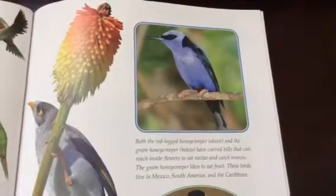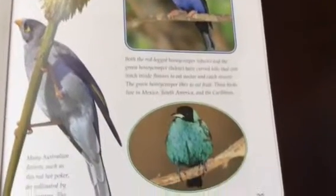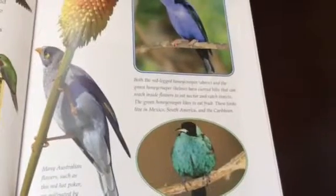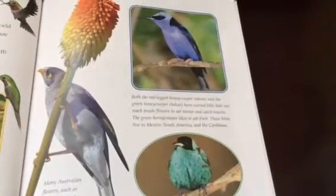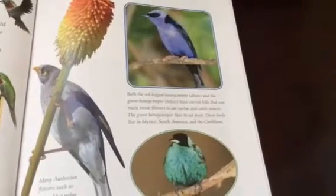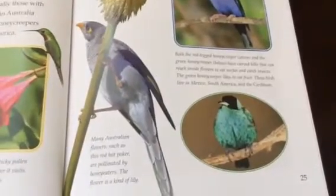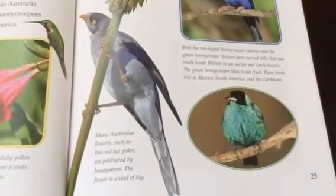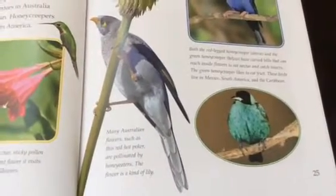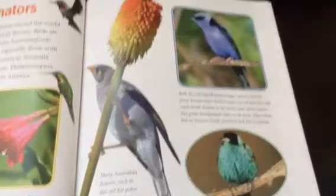Both the red-legged honeycreeper above and the green honeycreeper below have curved beaks that can reach inside flowers to eat nectar and catch insects. The green honeycreeper likes to eat fruit. These birds live in Mexico, South America, and the Caribbean. Many Australian flowers, such as these red hot pokers, are pollinated by honey eaters. The flower is a kind of lily.